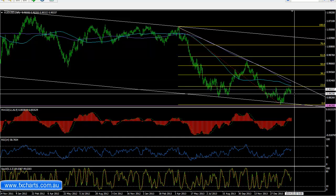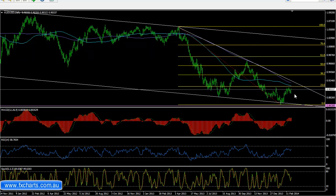But as far as today is concerned, I think look for something like 90 the figure to 90.70 to cover it. But keeping one eye out for the Qantas announcement, which may see a little bit of a sell-off in the Aussie, depending on what they have to say.